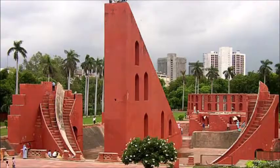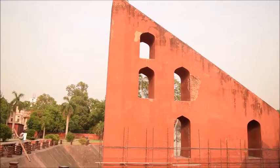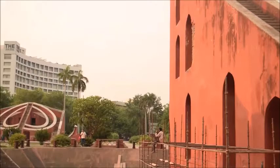Samrat Yantra. The first and the central instrument of the Delhi Observatory is Samrat Yantra, which is also the oldest yantra. See, the Samrat Yantra is really the most important yantra of the observatory in the sense that it's the most physically imposing yantra. And it's an equinoctial sundial. So a sundial is a means of using the sun to tell the time.